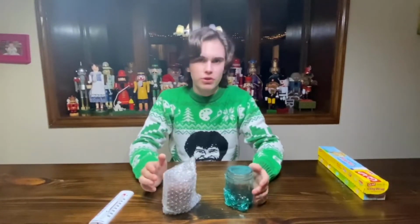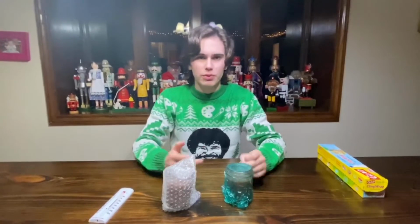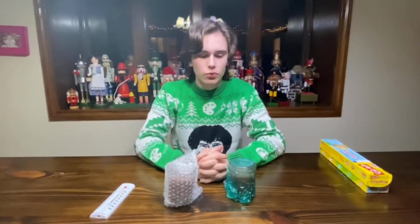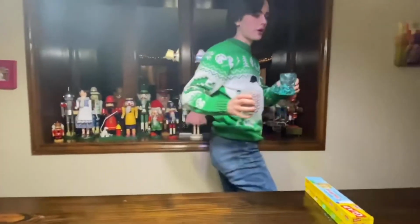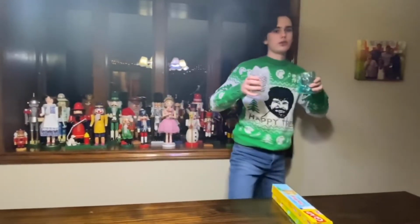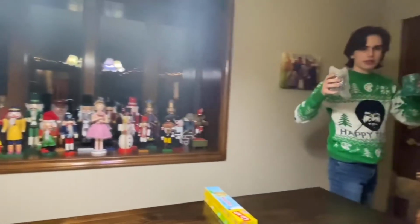Now, based on what we learned last time, what do you think this will say about what will happen when we place these 2 in the fridge? Which one is going to lose its energy the fastest? Well, let's find out. Take both your cups, full of the hot liquid and surrounded by their respective materials. You're going to go place them in the fridge.